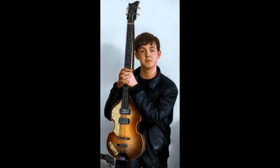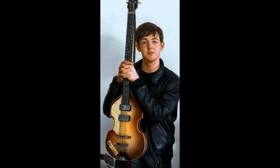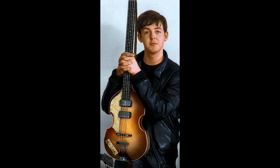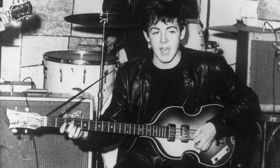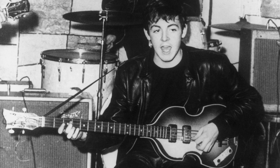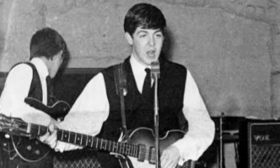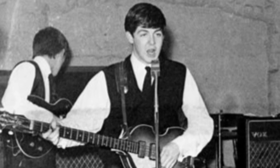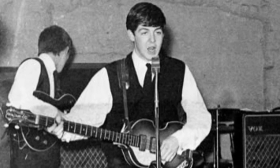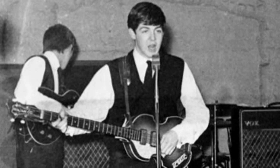McCartney saw the Hofner violin-style instrument in Hamburg's Steinway Musikhaus during one of their early pre-fame tours in Germany. Paul purchased the bass in 1961 for £30. That's the equivalent of about 37 American dollars. Being a left-handed guitar player, the symmetrical shape of the Hofner 501 was appealing to Paul, as the instrument has no right-handed cutaway, so it could be played by either a left or right-handed player.